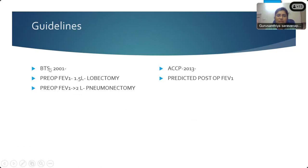The British Thoracic Society, way back in 2001, gave us that if the patient's preoperative FEV1 is 1.5 liters, then the patient is fit to undergo a lobectomy. If the patient's preoperative FEV1 is more than 2 liters, then the patient is fit to undergo a pneumonectomy. But the American College of Chest Physicians only said that any patient who is undergoing a thoracotomy, please look for predicted postoperative FEV1. If it is more than 60 and predicted DLCO is more than 60, you say that the patient can undergo a pneumonectomy without much increased risk.